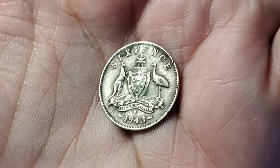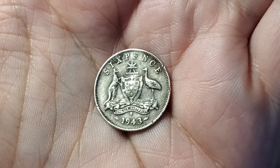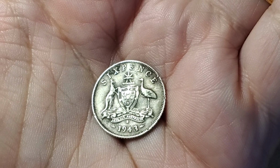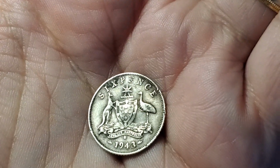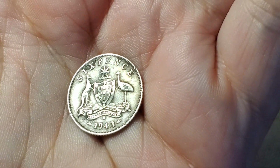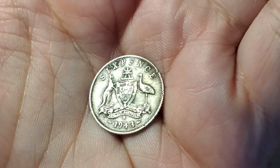Good thing I already had this coin. It is the 6 pence from Australia, 1943, with an S for Sydney mint mark, KM38. This is sterling 0.925 silver at a time when Britain was making their coins out of 50% silver. They didn't make that change here until 1946 in Australia. So this is 0.0838 ounces, maybe a little bit less since this one is so well worn, but would have a melt value of $1.90.